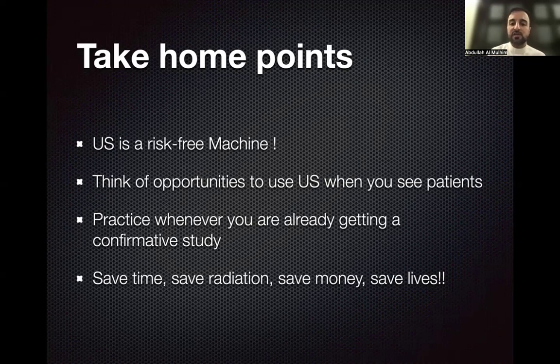Think of opportunities to use ultrasound when you see patients. I remember my program director saying that no patient comes to the emergency and is unscannable. Every patient can be scanned, whether he has a very mild complaint or a very big complaint. Practice whenever you are already getting a confirmatory study. For example, if you know this patient had a CT scan and has an intestinal obstruction or appendicitis, you can grab your ultrasound and look for the abnormality. It can help you a lot.